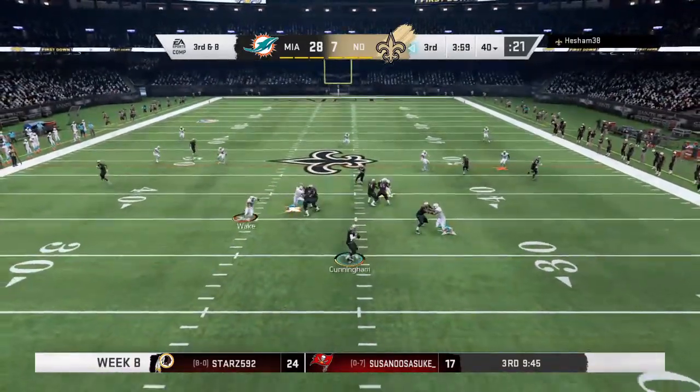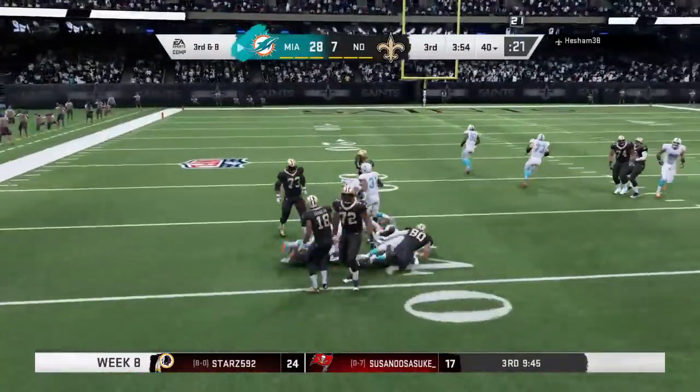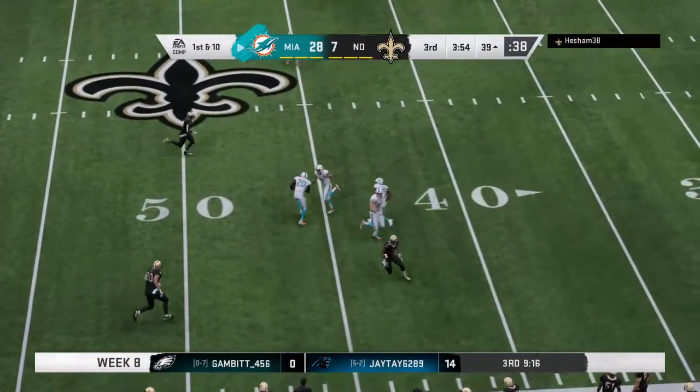To throw on 3rd down. Cunningham, into heavy traffic, and it's intercepted. Picked off by Rashad Jones. And the return stops at the 39-yard line. Chandler was the intended target.